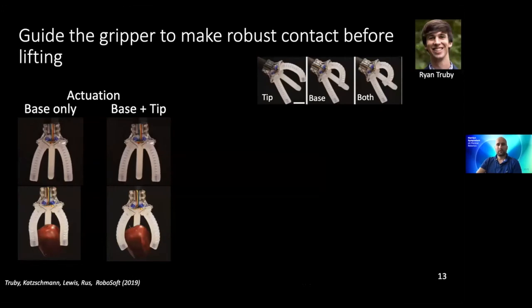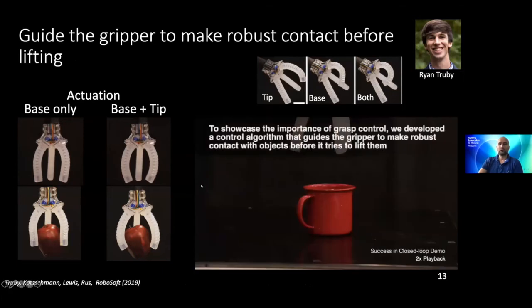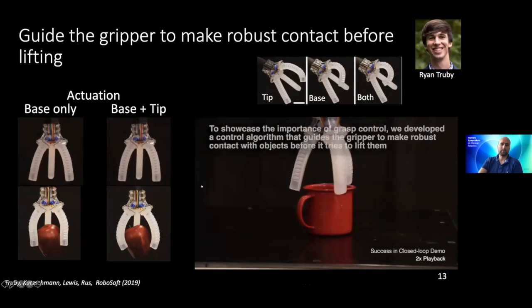With other work that I've done together with my former lab mate Ryan Truby, we built, for example, a gripper that had these sensors directly printed into them, to achieve even more resolution on these grippers. So we would not just have one of these sensors built in, but we would have multiple of these built in, and we could do things like you can see here, picking up a cup, for example.